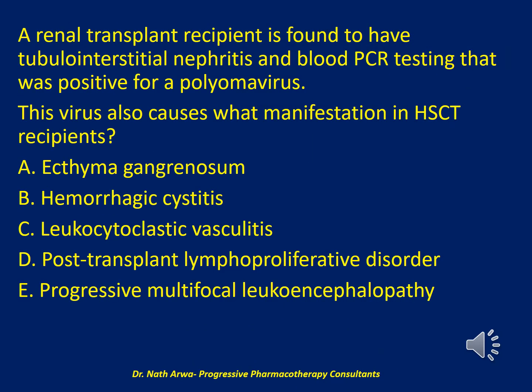And the next question reads, a renal transplant recipient is found to have tubulointerstitial nephritis and blood PCR testing that was positive for a polyomavirus. What manifestation does polyomavirus also cause in HSCT recipients? Is it A. ecthyma gangrenosum, or B. hemorrhagic cystitis, or C. leukocytoclastic vasculitis, or D. post-transplant lymphoproliferative disorder? Or is it E. progressive multifocal leukoencephalopathy? I will give you 10 seconds to choose the correct answer to this question from the listed options.